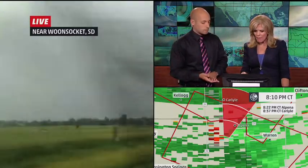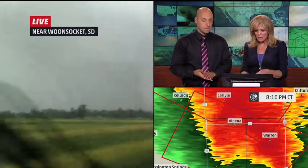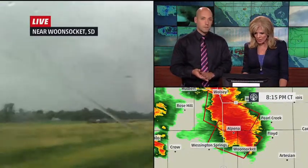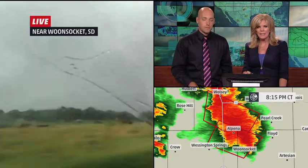Get there now, and beyond that, if this continues with a storm chaser, stay there. Actually, sometimes when this happens, we'll get this to develop farther south and east. But at least right now, that is the main tornado that is heading towards Alpena. So you guys don't have much time, maybe 10 minutes in Alpena.